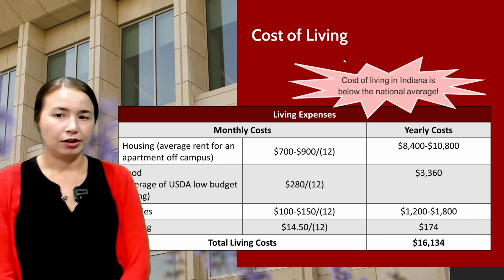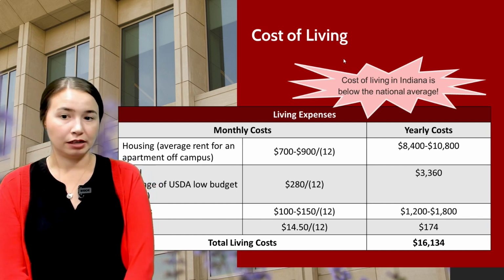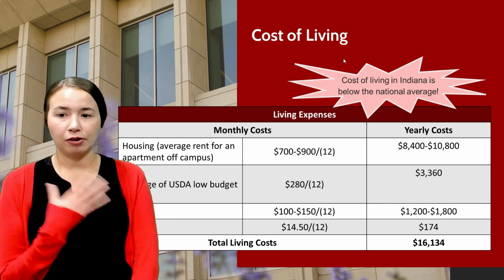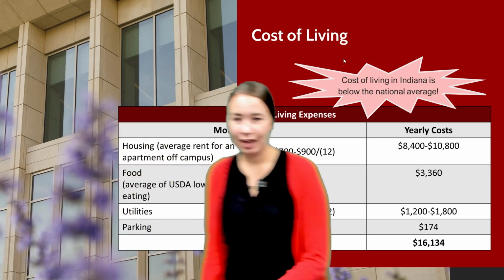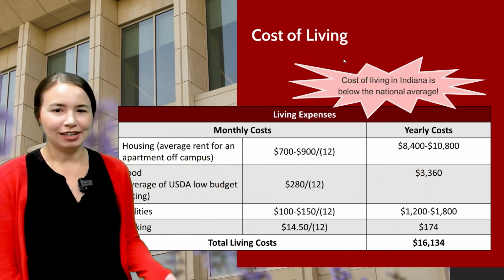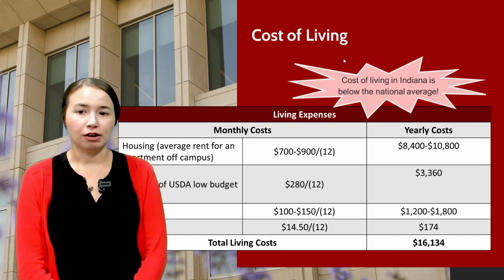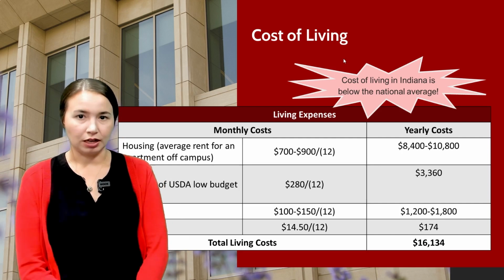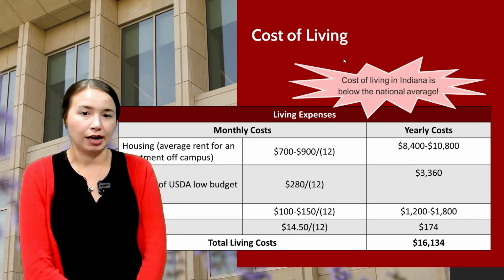So what we have put together here is some average costs our students are reporting to us that they are paying to live in the Bloomington community. So again, we got these numbers from our current graduate degree students, and these are the average costs of what they're paying both in housing, food, utilities, and parking. And we have some monthly costs as well as yearly costs. So this we provide to students to help give an idea of what it might cost to live in the community and what your expenses might look like while you're pursuing graduate school. And it's important to note that the cost of living in Indiana is below the national average.